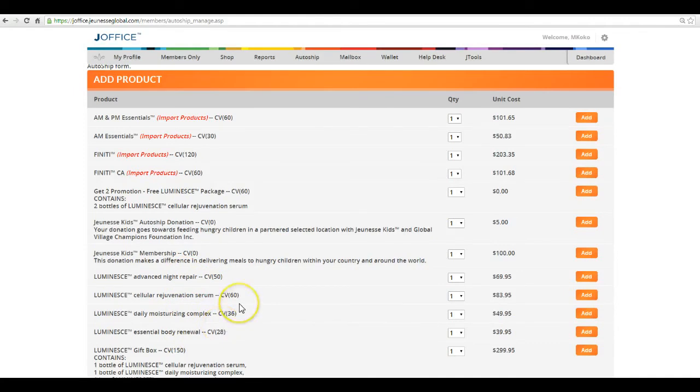Now, this is a Canadian back office, so you'll see in Canada we have some import products. These are products that have not been fully approved yet by Health Canada. We are allowed to use them as individuals, but we're not allowed to sell them to people. But we can have these items in our Autoship. However, you either have to have import products or the other products that ship within Canada. You can't have both in your Autoship because it's two different shipping methods.